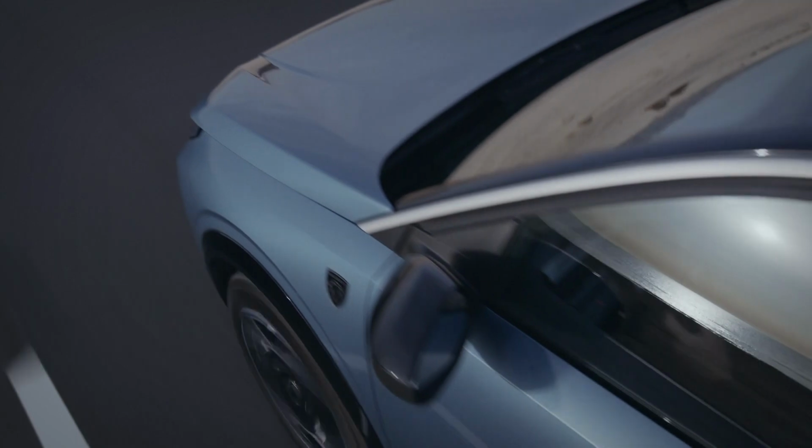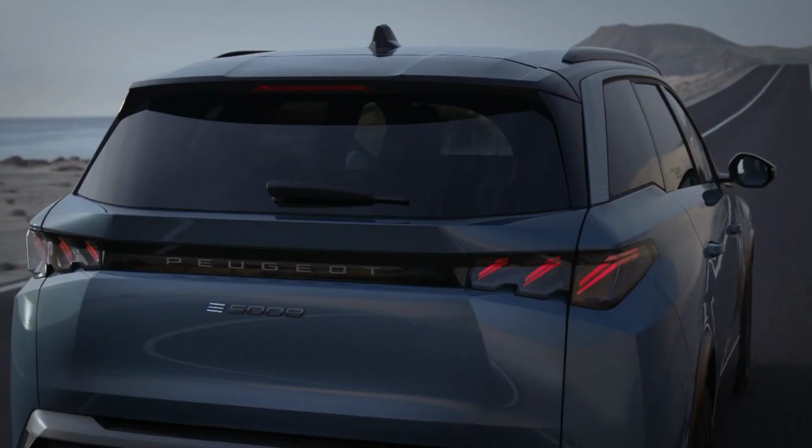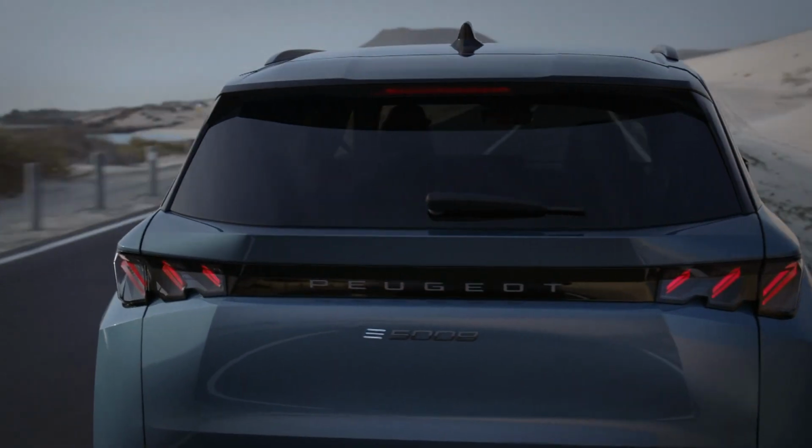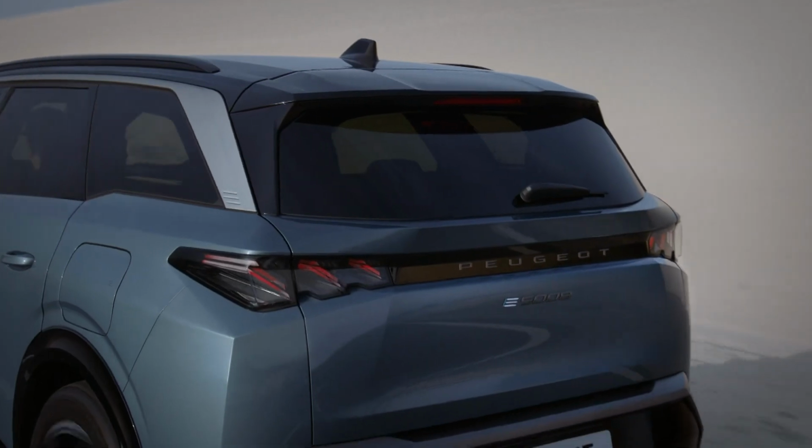On show is a fully electric variant of the 5008, but the modular platform upon which it's based also welcomes a pair of petrol hybrid offerings with, just like the SKODA, a PHEV for almost 200 brake horsepower and a mild hybrid pushing 136, both with competitive fuel economy compared to the KODIAQ.